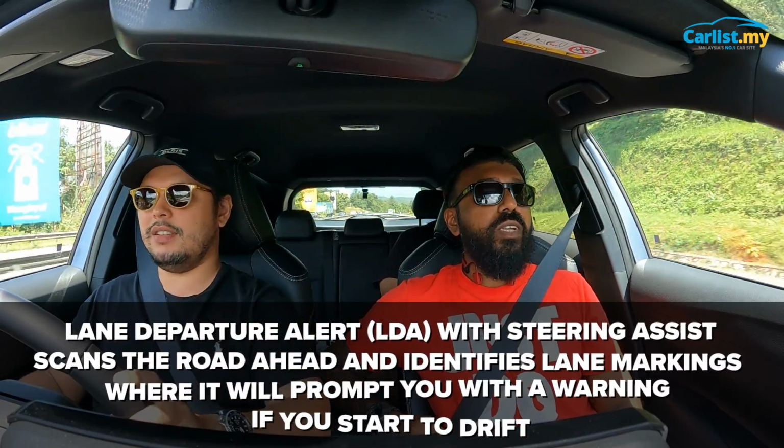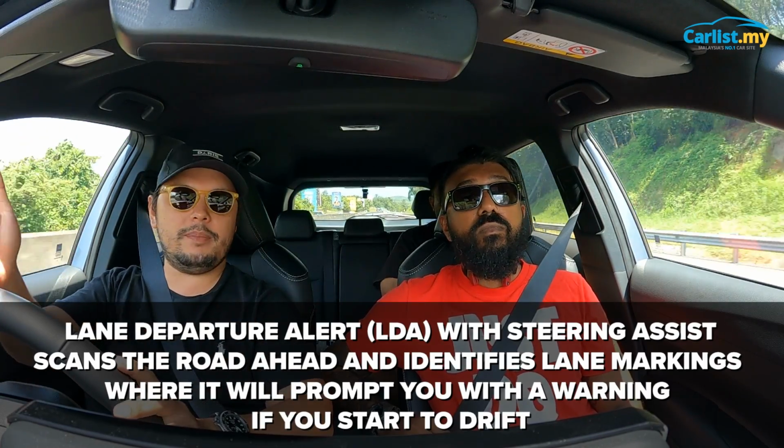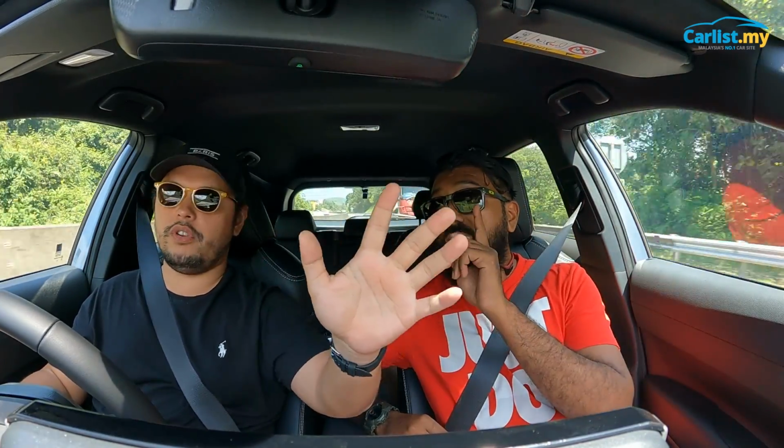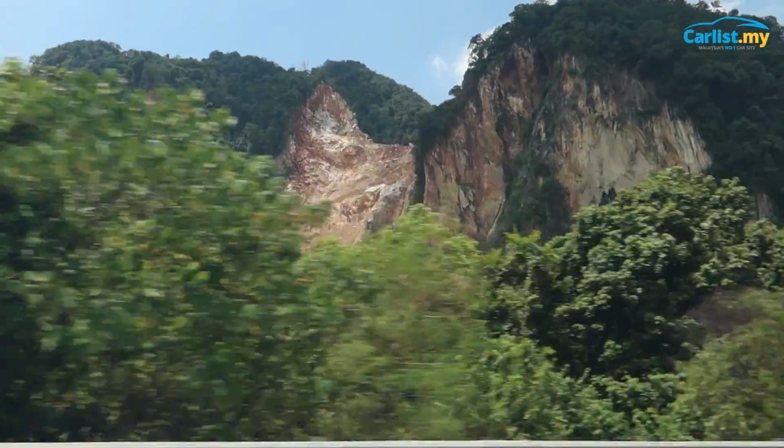Fingers crossed. But let's not worry about that, because let's enjoy some of the great features in this car. For example, the lane departure alert with steering assist. When you switch it on, it will alert you when you are going out of the lane, and it will also help steer it back into the center of the lane, which is a great feature, especially when you're cruising and it can become a trance sometimes. You're looking at the nice hills of Perak, limestone and so on. So it's good to have this feature, and when it's coupled with the dynamic radar cruise control, perfect.